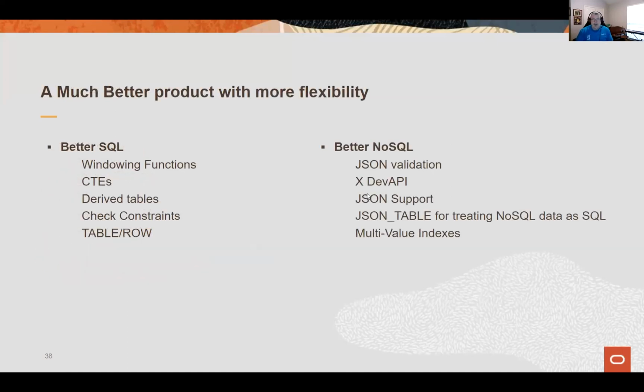So overall, with 8.0, we're giving you a better SQL. We're adding a lot more features there. Also giving you a lot better NoSQL. The product is a lot more robust. You don't need to run a NoSQL database and a SQL database. You can run it all on the same platform.